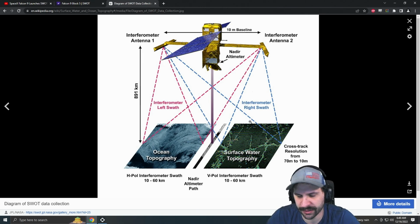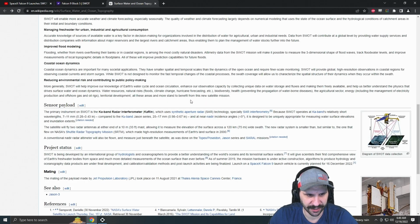Hey, Taco, what's going on, buddy? That's really neat, actually. Yeah. The primary instrument on SWOT is the Ka-band radar interferometer. It's called KaRIn. Sir, this is a space launch.